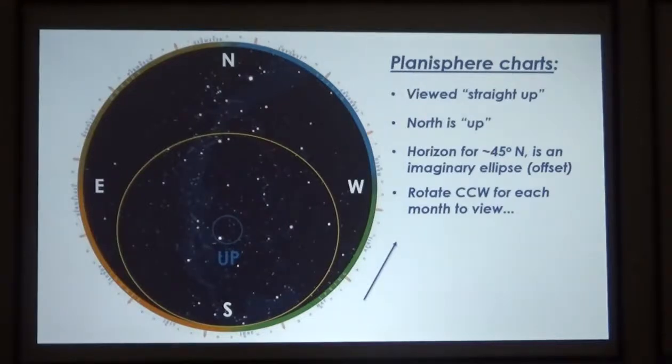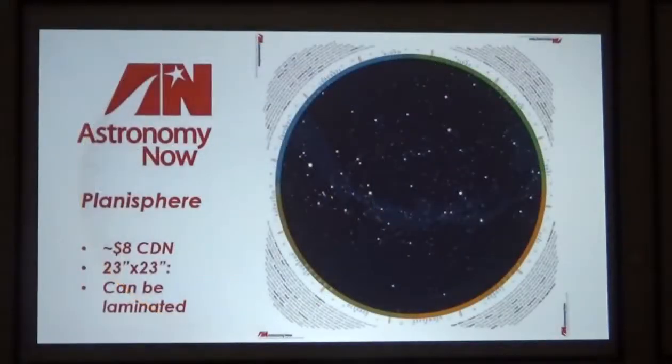I probably should have had a diagram for that, but now this particular planisphere that I'm using, I got from Astronomy Now, and this is actually a really nice planisphere. For those of you that are trying to learn the sky a little better, this thing's almost 2 feet square, and I got mine laminated. It's about $13 at Staples to do it. It's a little pricey, but the nice thing is that it doesn't get damaged. You can roll it up, and then you can roll it back out, and you can see everything.